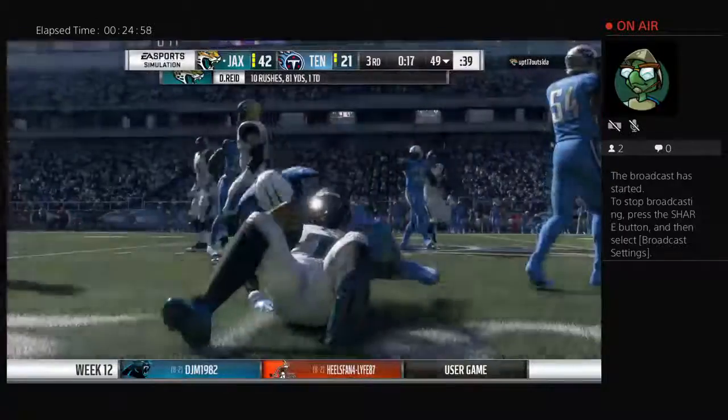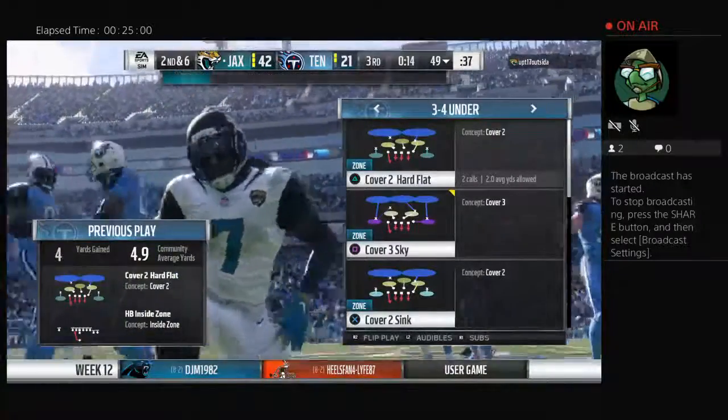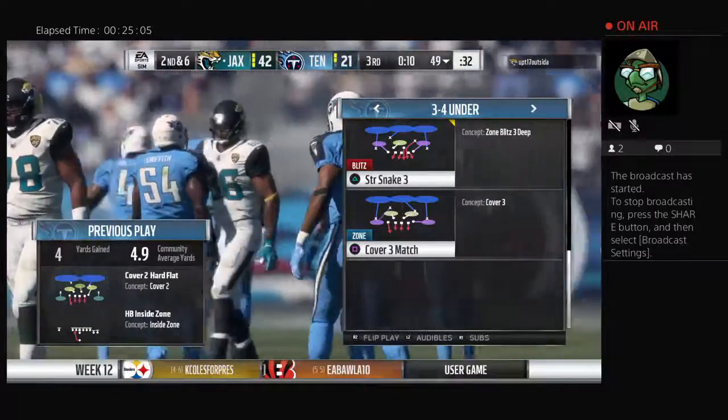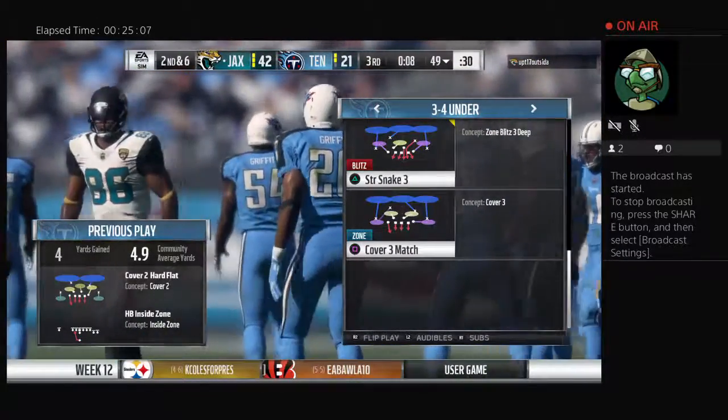Call it a gain of 4 on first, and that'll make it second down. Third quarter, and you've got the lead. You're not ready to go into that 4-minute offense to close the game out. But a running game can really benefit your team right now.